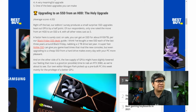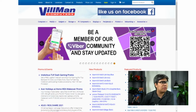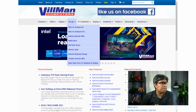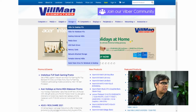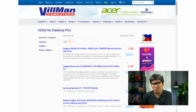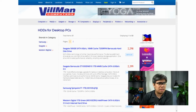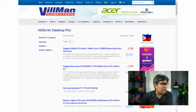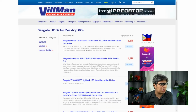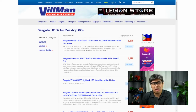And in terms of pricing, if we go to vilman.com, pricing for storage can be tricky. Let's look at typical hard disk drives. For 1 terabyte, which is the bare minimum if you're considering storing data, 512 is way too small if you're installing your operating system, and applications and even games can eat up a lot of space quickly. If you look at Seagate, the Seagate Skyhawk 1 terabyte hard drive can cost you in the north of 2,000 to 3,000 bucks already.